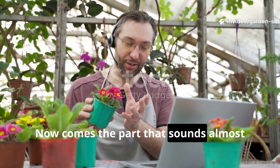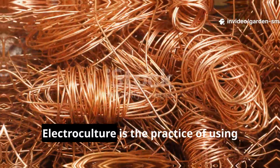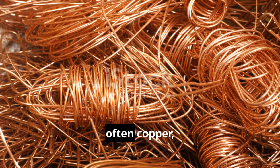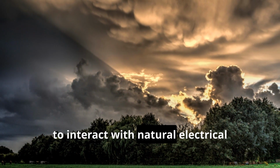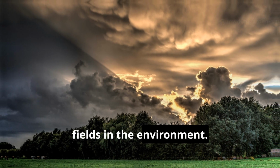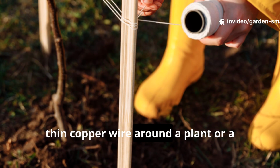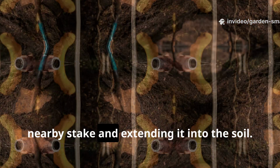Now comes the part that sounds almost too simple. Electroculture is the practice of using conductive materials, often copper, to interact with natural electrical fields in the environment. The most basic method involves wrapping a thin copper wire around a plant or a nearby stake and extending it into the soil.